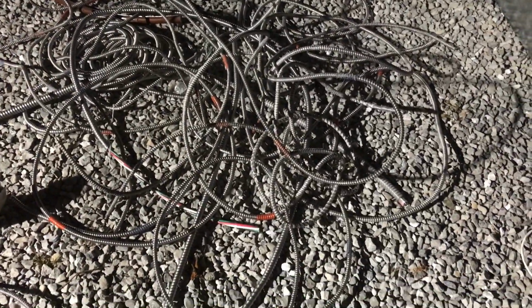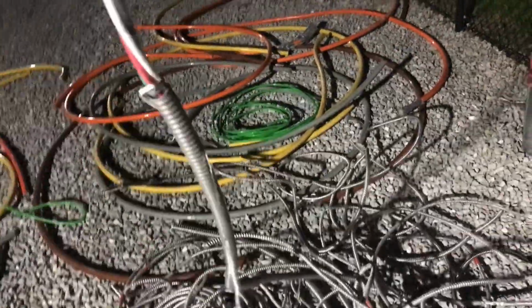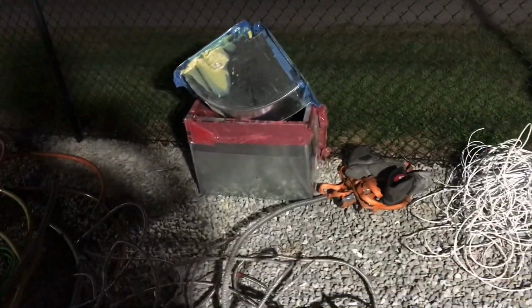Here's the BX cable that has wire in it. Like that, look at that. Or that. Couldn't wait till the day I found one of these. Had wire in it. Sure enough, we got wires in it. There's some old sheet. This is all aluminum wire. Super thick. There's some Steely Shreds.